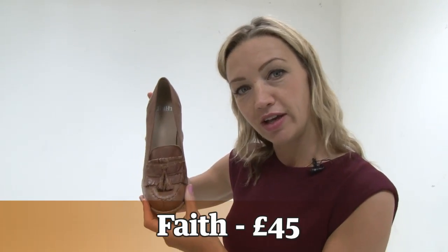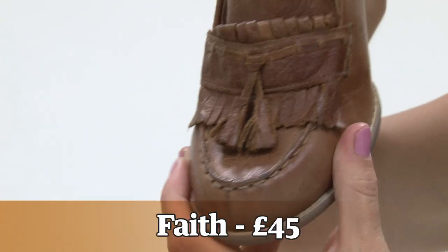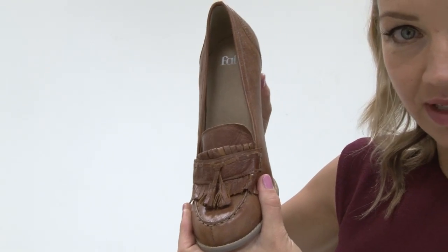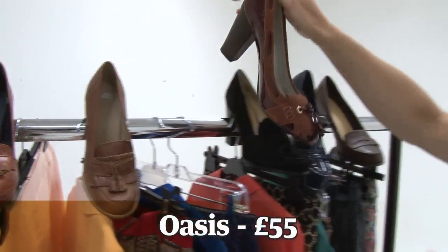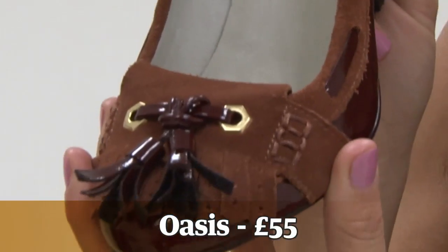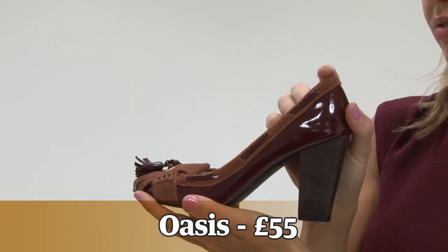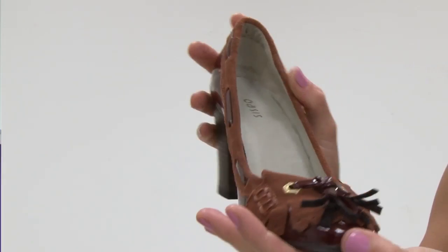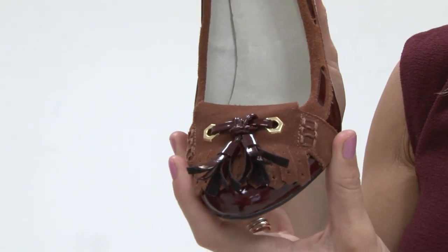This is kind of like a high heel moccasin loafer hybrid from Faith. So a bit more casual and less spick and span than the Tommy Hilfiger version of the loafer. This one from Oasis, who've gone with a more feminine, cutesy version. It's a bit more ballet pump than loafer in a way, but with that same oxblood reference and quite a sensible heel. You can't have a loafer with a spindly heel, it just looks stupid.